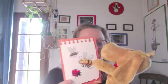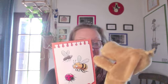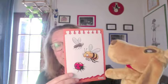And all these animals are insects. Insects. So can you see? Here we've got a bee. Can you point to them? A bee. A fly, and this one down here is a ladybird. A ladybird. Do you like the ladybird? Yes, okay. A ladybird. So let's have a try, see if we can remember.